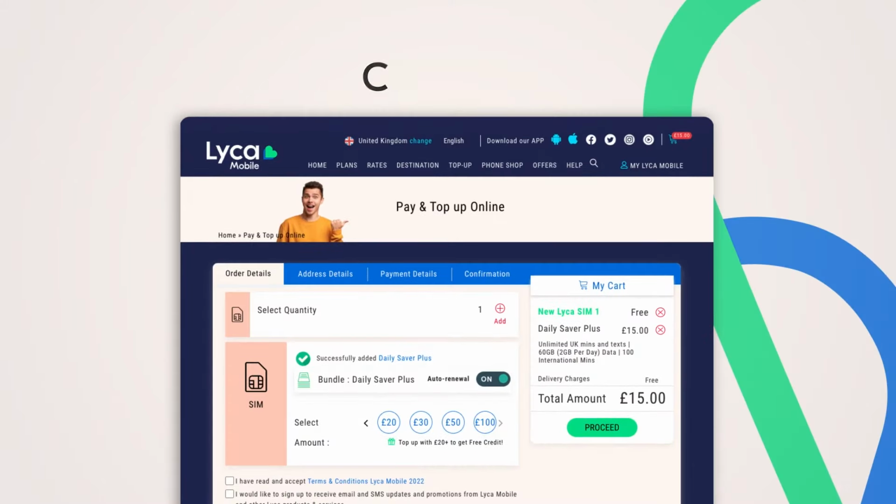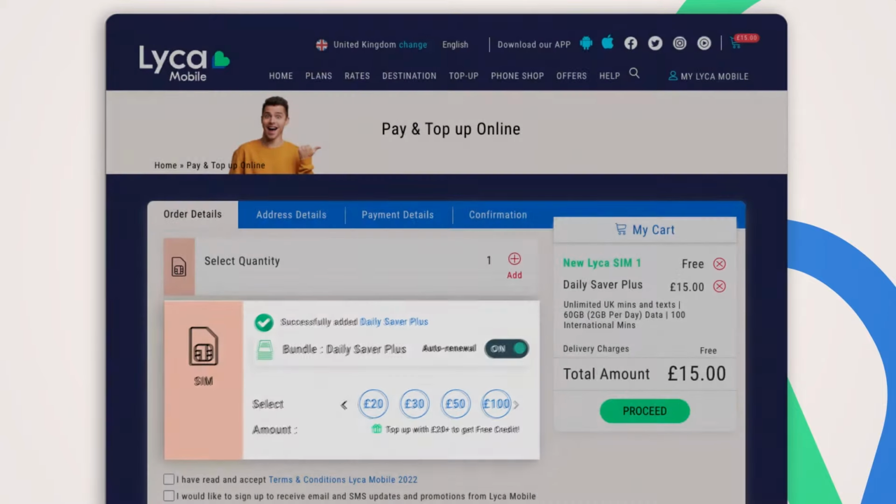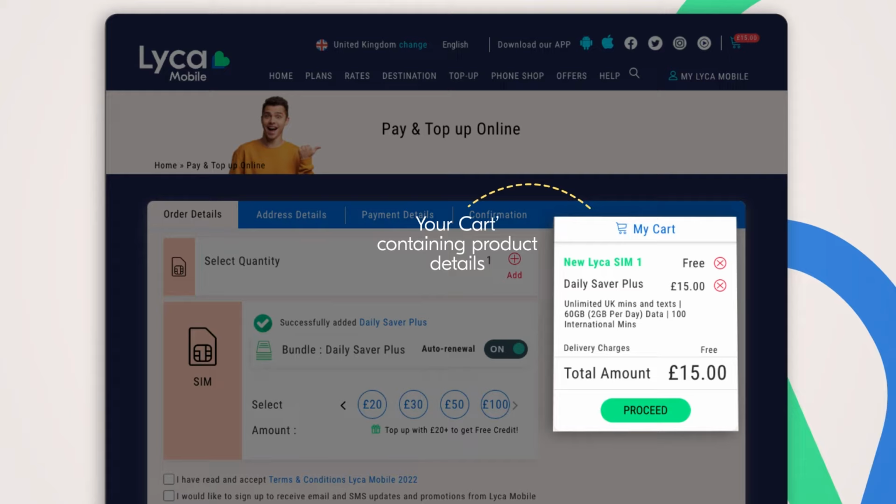Your cart page will display the bundle plan opted with auto renewal and top-up options. An option to buy more than one Lyca SIM. To the right of the cart page is your cart containing product details such as SIM quantity and cost, bundle plan details and cost, delivery charges, and total amount.